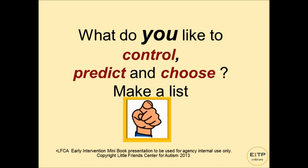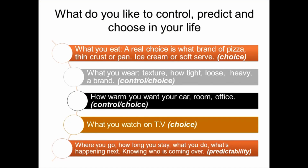Okay, can I kind of comment on this? So this is huge because what we control and predict and choose in our life provides a lot of quality, and this also pertains to the children that we work with. And so what a lot of people will say is things like food is always a big one. It's definitely one of mine. My favorite foods are pizza and ice cream. But the thing for me is pizza is not just about cheese pizza or pepperoni pizza. It's about like Giordano's pizza.